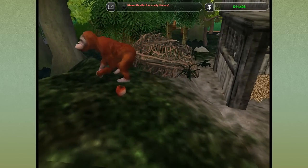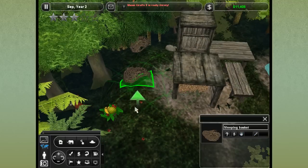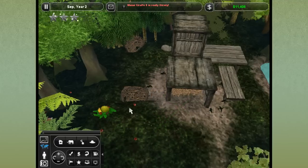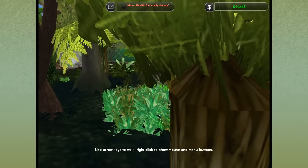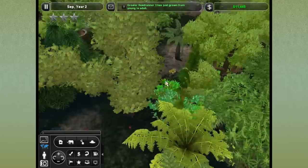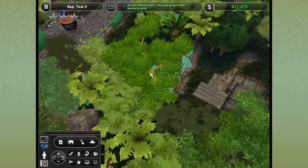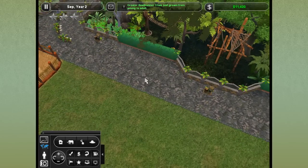Oh, is she going in her little basket? Did I block the little basket? I think I blocked the little basket. Dang it. Why do we keep losing stars? It's such a hard life. We just made an amazing orangutan exhibit. Why lose stars? Though I saw that people were complaining about not having enough desserts.